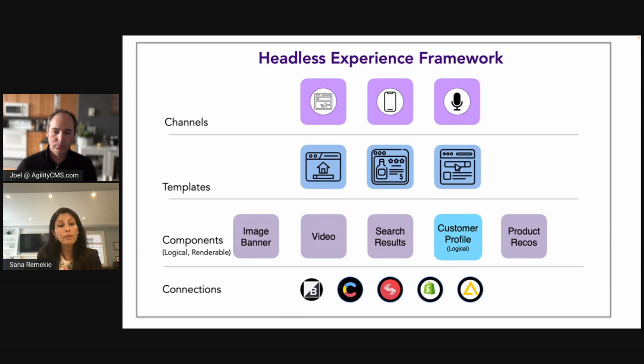Now, components could be of two types. They could be either renderable. I didn't want to say visual because we have voice search now as well, so that's not visual, right? Or AR and VR experiences. So it has to be either renderable or logical, right? A renderable component is something that is going to tell the front end the instructions on how to render a visual or a voice experience. A logical component, on the other hand, is something that will do some work. It may call a third-party service, a web service, get some information, parse it out, and maybe pass it on to another component, right? So that's a logical component.